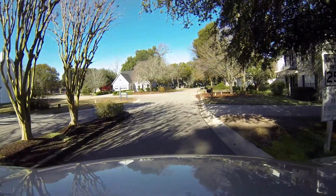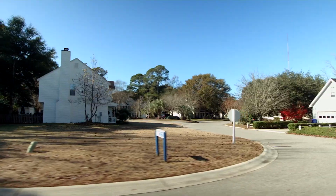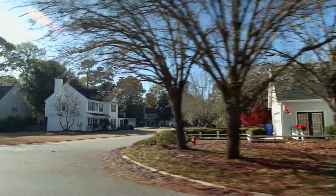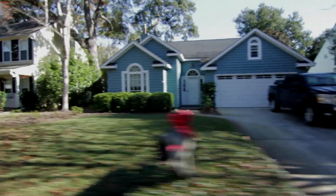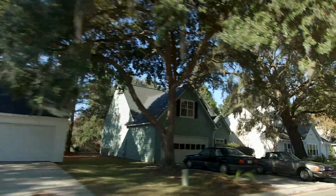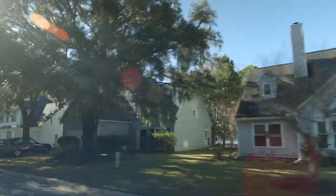All right, guys, so we're coming off of Rifle Range Road. We're going into a small neighborhood called Center Lakes. Center Lakes is a community of about 75 homes, and they were built between 1992 and 1996. And you can see, as we ride through here, they've got some good trees, fairly mature landscape. The homes back here range in square footage anywhere between, I'd say, 1,400 to 2,300 square feet.